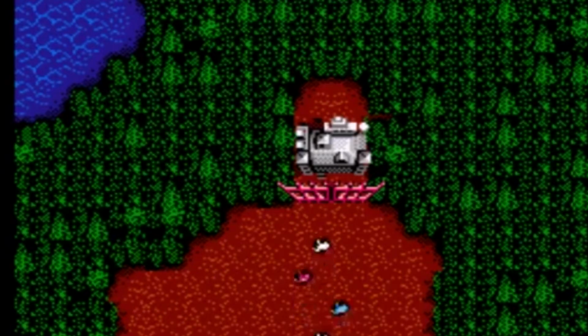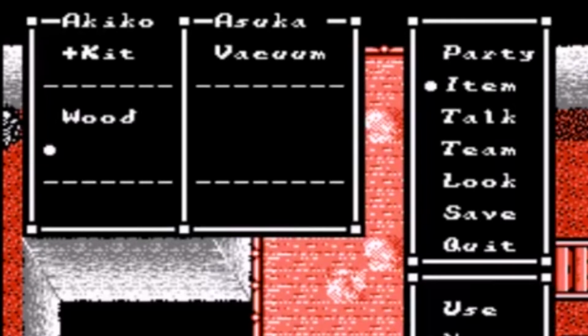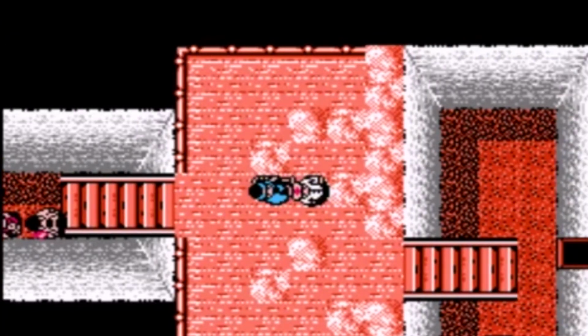Unlike the point-and-click adventure-style game that was in Clock Tower, this is more of a JRPG where you would explore a haunted mansion with a group of party members, and you would get into random encounters with ghouls, ghosts, and other kinds of demons and monsters and stuff like that. The team that ended up making this game actually went on to create the Resident Evil series, and it really does show.